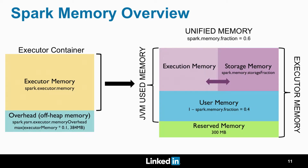Execution memory is used for computing shuffles, joins, sorts, and aggregations. Storage memory is used for caching RDDs and broadcast variables. This is a unified memory region because execution and storage can borrow from each other if one area needs more memory and the other has some to spare. Both can spill to disk if needed.